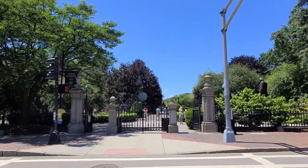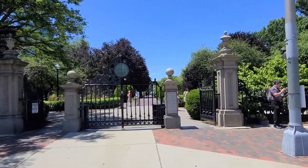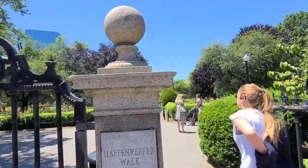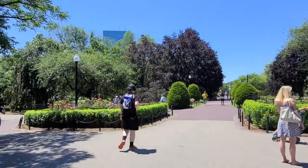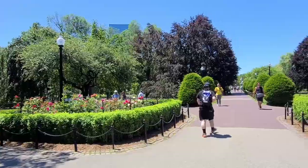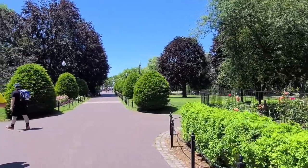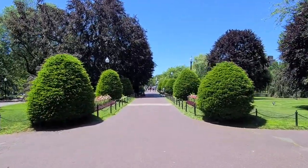Public Garden, founded in 1837. Beautiful. How famous. I like the roses. This is my park. This is where I wanted to come. So pretty, and here they have boats. Let's go see the boat.